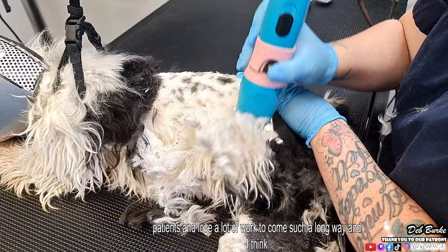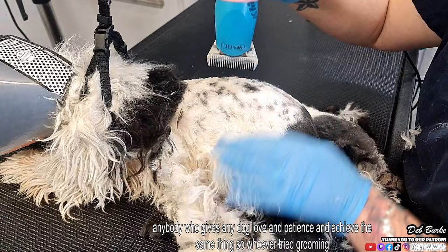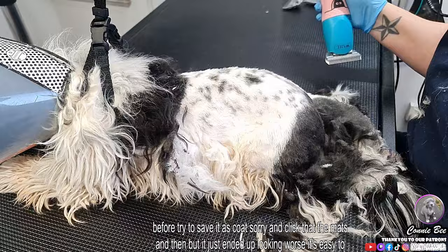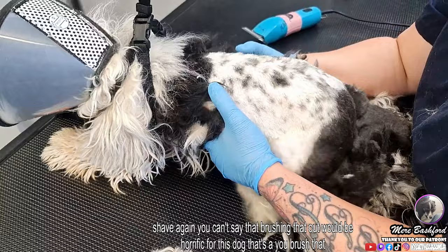So whoever tried grooming her before tried to save her coat. I don't know. And clipped out the mats and then... But it just ended up looking worse, didn't it? Yeah. It's easy just to shave again. Just get it off. Shave it off. You can't save that. Brushing that out would be horrific for this dog. If you brush that out, you're tormenting the doggy. Good girl. Well done. That's a good girl, Harper.